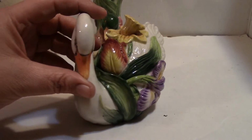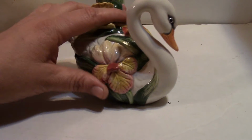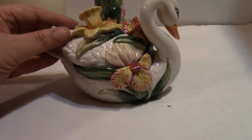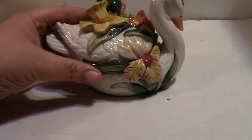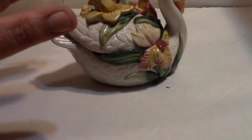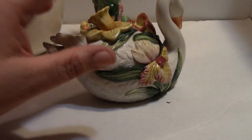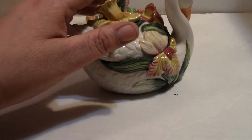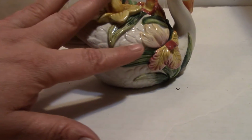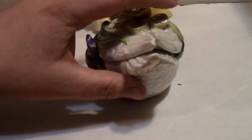Again, when you buy ceramics, porcelains and stuff, make sure you go over everything, look at everything. Your best senses are going to be your fingers. Close your eyes. I'm serious. Close your eyes and just go over it and feel it. And any of the chips and whatever will make themselves known.